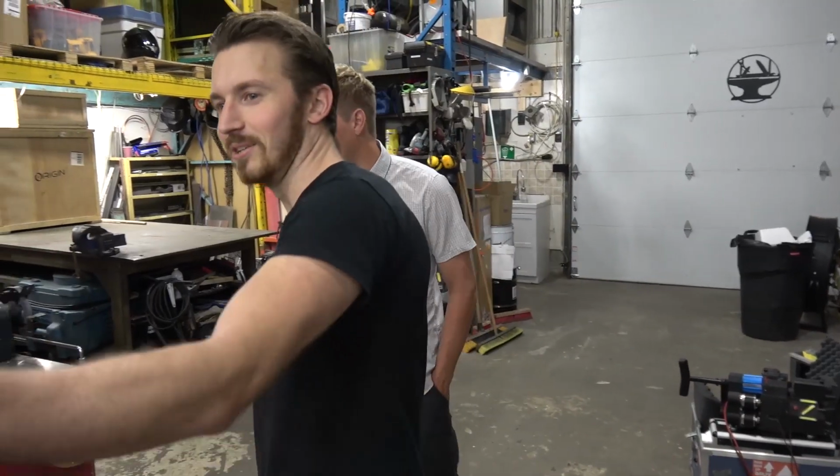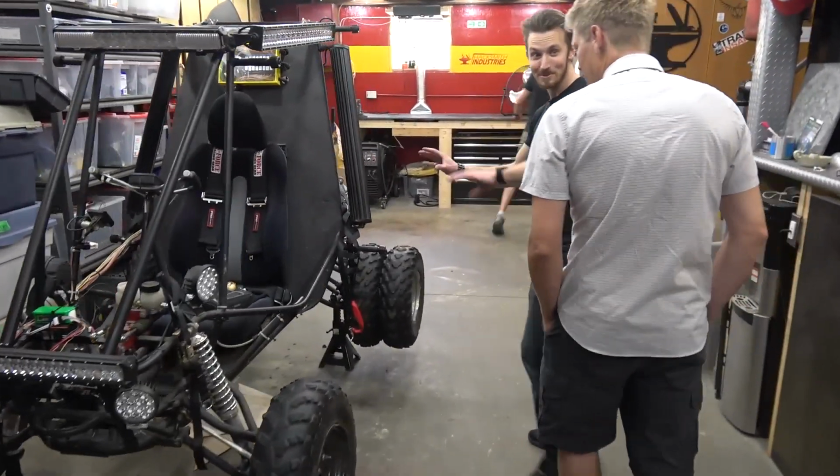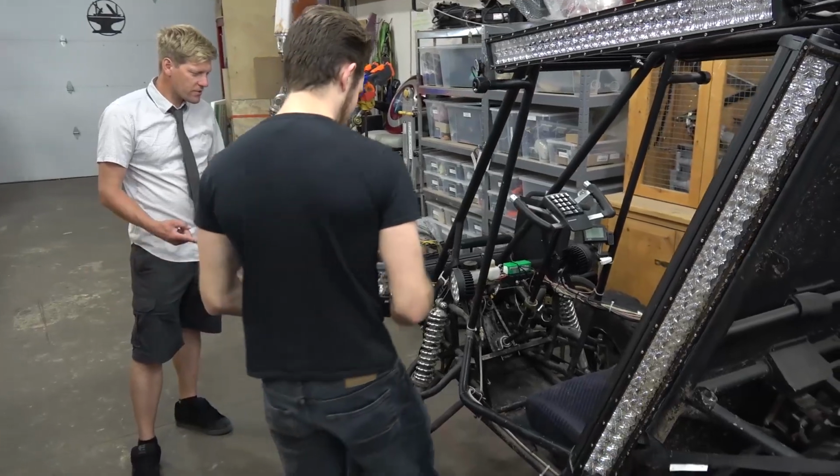Ian, you want to grab some batteries for Baja? Yeah. So, this thing. It's cool. If you happen to have any more time, we can set up a time to go to the farmer's field and have a bit of a ride. Remote control. Oh, I see. How fast is this thing going?